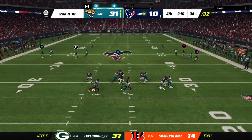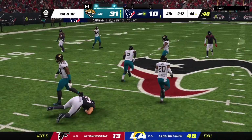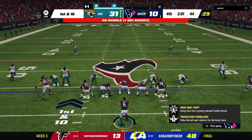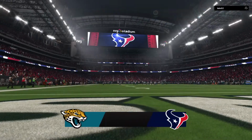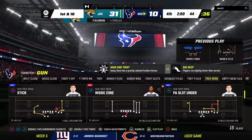Back to throw now on 2nd and 10. He'll get that complete to his tight end, Cole Kmet. And they'll get it up just short of the 45 at the 44. That's his 1st catch so far. They've held him under wraps, but he's got a 1st down there.